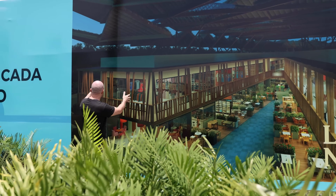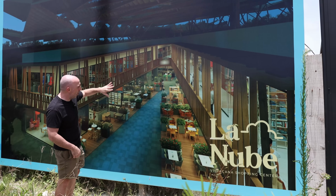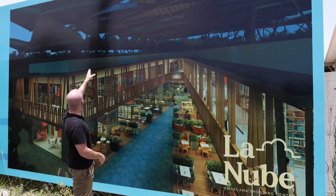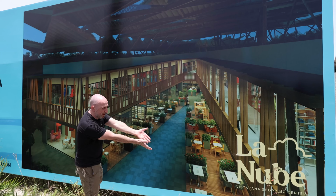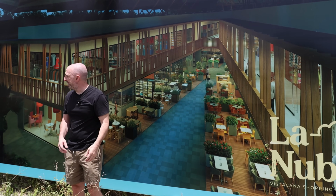All right, but here you go. Clothing stores, looks like cafes and shops, restaurants. All this is a model mock-up, but you can see it's an indoor-outdoor mall. It's got open air, a roof, and you can do all of your shopping right inside. So it'll be La Nube, the Vista Cana shopping center. Really, really interesting. Kind of a cool outside piece.